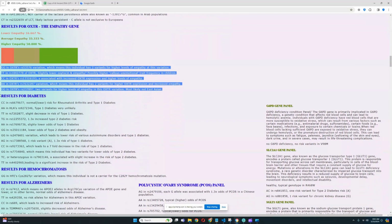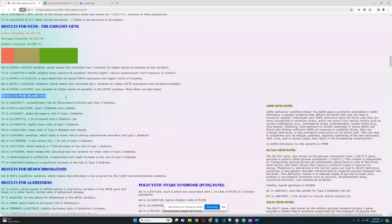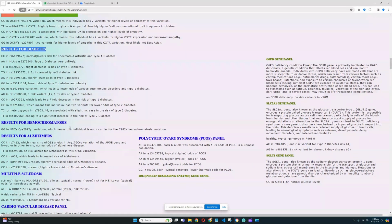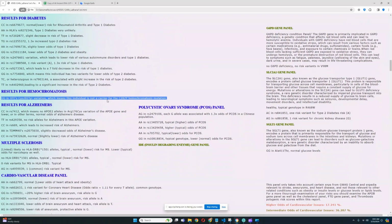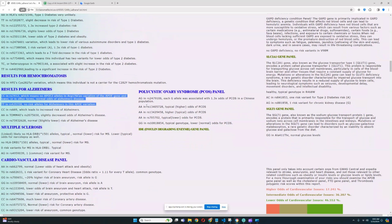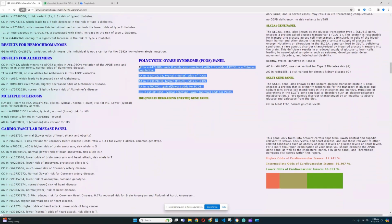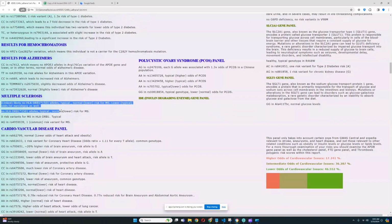really good to see. For diabetes, we remember he was scoring really high for type 2 and slightly below average for type 1. So he's got slightly below average odds for type 1, slightly above average odds for type 2. Not a carrier for C282Y hemochromatosis mutation, which is really good to see. No risk variants for Alzheimer's and APOE, which is really good to see. For PCOS, he was scoring average, so we remember that. For multiple sclerosis, he was scoring below average for the risk of MS. No risk variants for MS and HLA gene, which is really good to see so far.